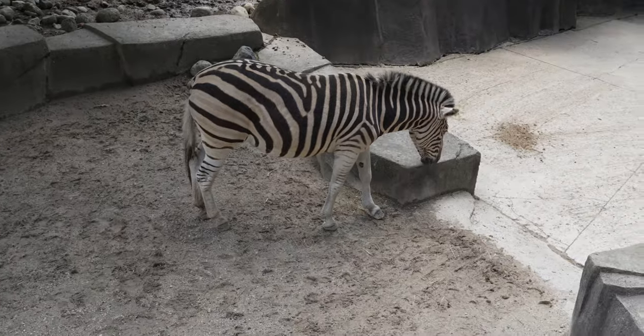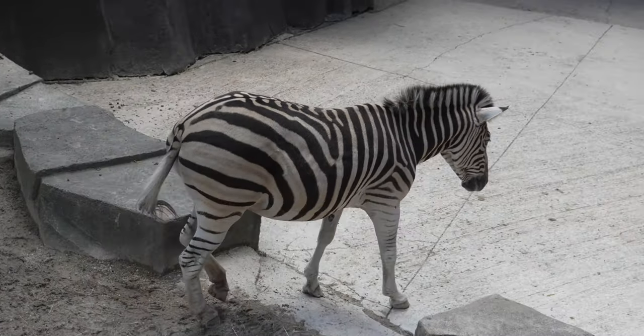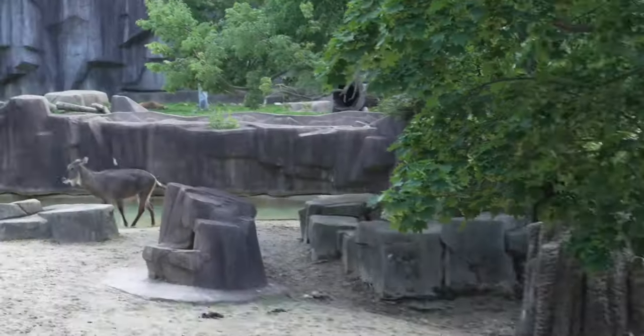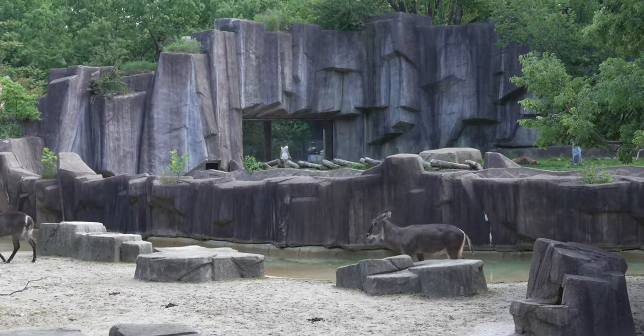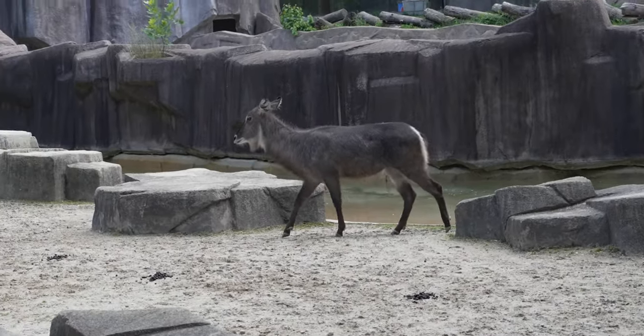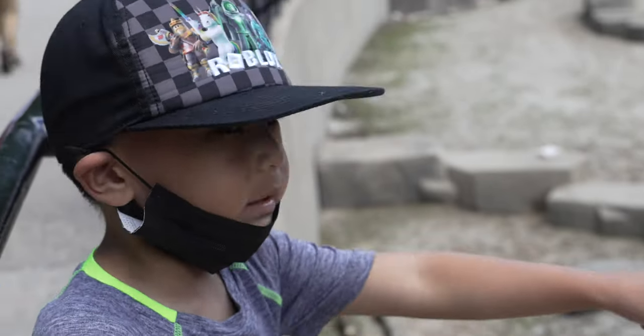See, the zebra's there. She's a zebra? There's a zebra here. There's more zebras. There's some on the other side too. Those are zebras over there? Wait, down there. Ooh. Are those zebras? These are something else. Zebra poop? Poop?